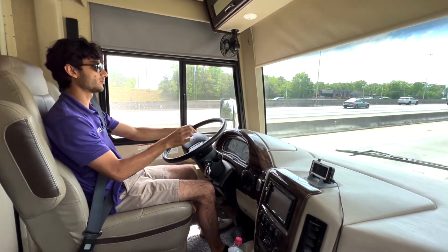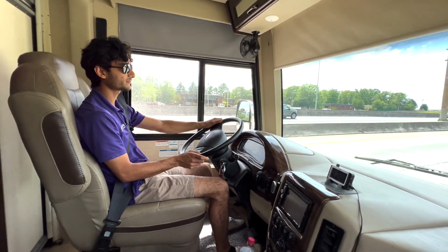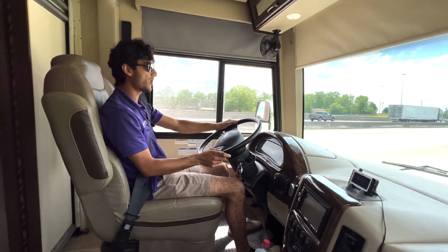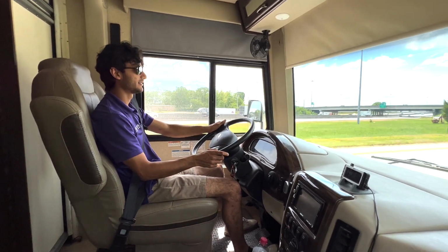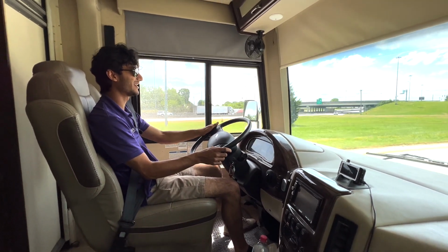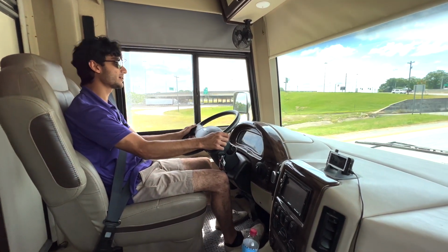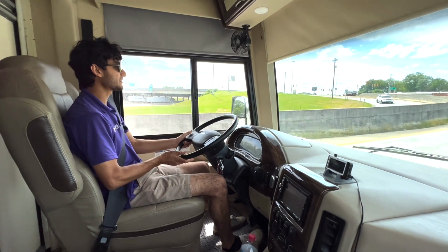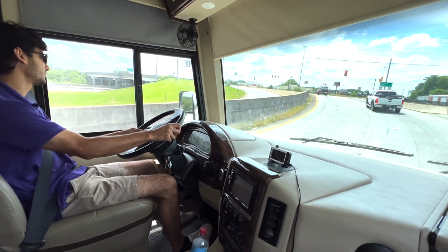Majorly impressed with that semi truck. We're gonna try to find ourselves another semi truck here. But so far, doing 70 in a gas coach, the way it handled that, that's top notch. That's really top notch. This is, to my memory and recollection, the best gas coach I've ever driven. I've only driven it about 8 minutes so far.